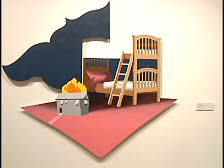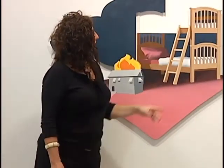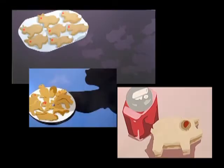I was also interested in some of the directional qualities of this piece, the way the walkway moves towards the end of the painting, and also the ladder, which goes up into the top bunk of the bunk bed, in a sense offers a way out of the piece, physically out of the piece, because a section is cut out and removed. This group of work, these paintings, and there's several more, are all representations of food that are in the shape of people or animals.